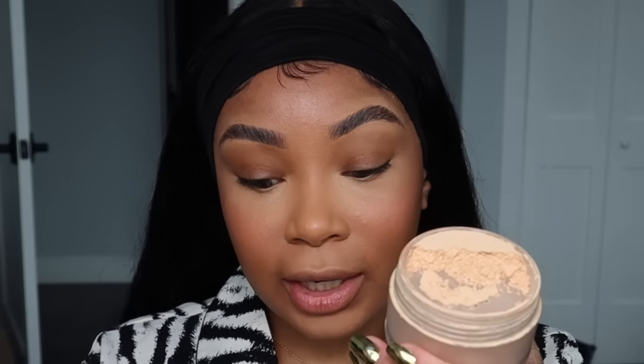I'm gonna be using the Laura Mercier translucent powder. This is in translucent honey and it has a yellow tint to it. As you guys know, I love this one. This is my favorite. I actually used to use the regular translucent until they came out with translucent honey, and I was like, oh no, honey, I need that now.